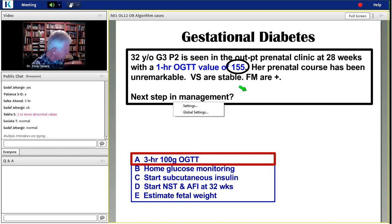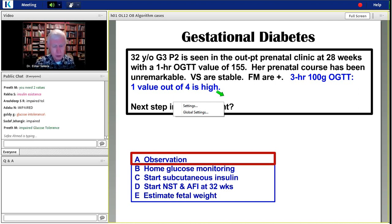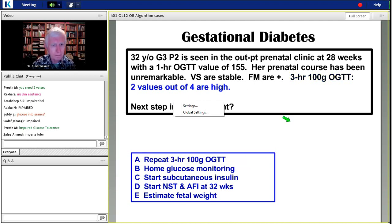Remember the rule of 15s? Okay, the 3 hour 100 gram oral glucose tolerance test, one value out of four is high. Does she have gestational diabetes? No. What do we call this with one elevated? You need two values. It is called impaired glucose tolerance, very good, but not gestational diabetes. So just observation will be fine.